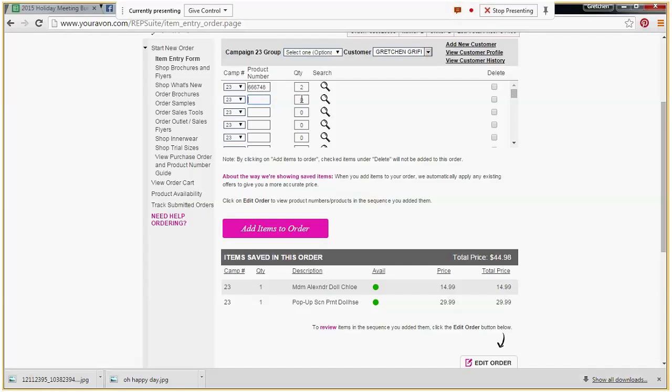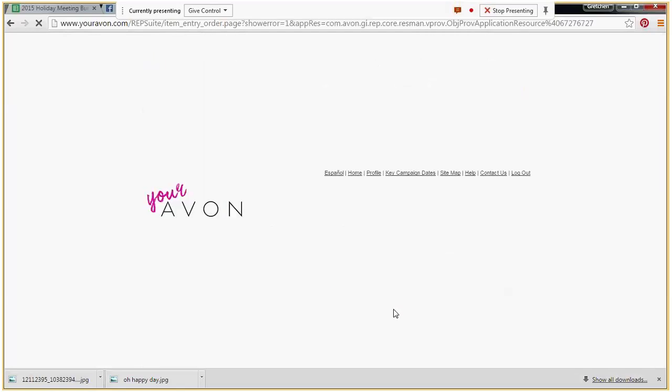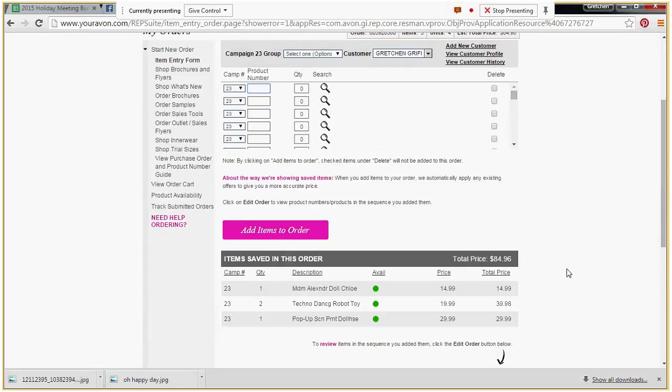Basically I'm just going to look for an item number that I can type in and show you. So I'm going to add, right now this is at the top, so if I were to lose my internet connection or my power right now, I would have to re-enter whatever is not actually saved. So to get this saved in my cart, I'm going to click on Add Items to Order, and then it moves it from the top to the bottom.